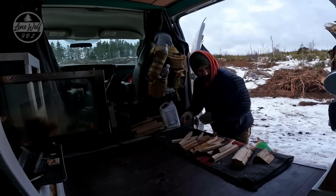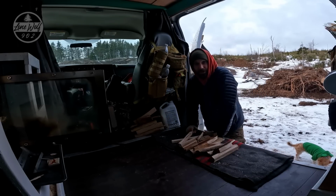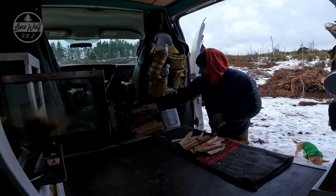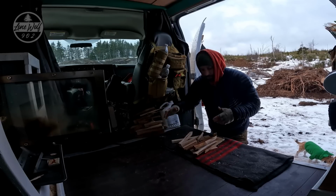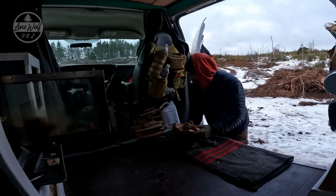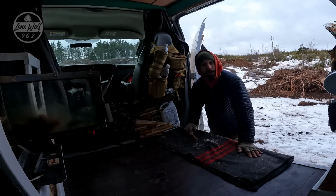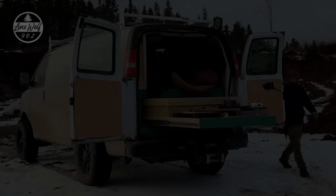So I'm just going to get some of this put away, and then I am going to get out the Skottel and start cooking supper, because it is getting later in the evening and it is getting cold and windy, and I don't think that wind's going to stop. So might as well just carry on with the day, get some supper made up, and look forward to having some time inside of the van later on this evening, nice and warm and comfortable.